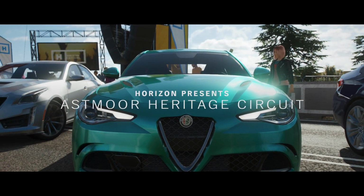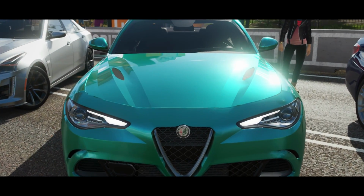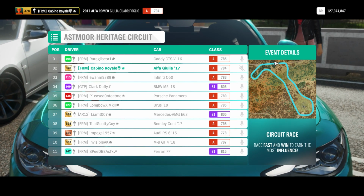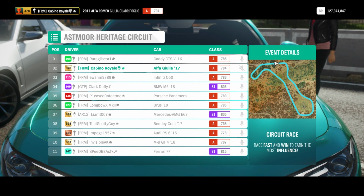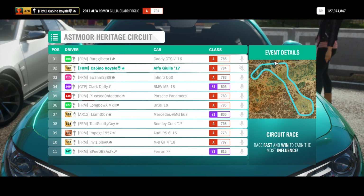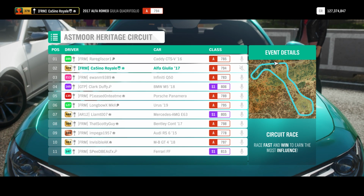Well, after a rather impressive performance for the Alfa Romeo in that first race, we are heading to the Asmore circuit next. Where am I starting on the grid? Ooh, okay. Rear-wheel drives in 1st and 2nd position. We will not be staying there. I wonder how far back we are going to fall. I reckon we're probably going to be about 6th or 7th.